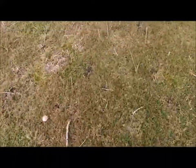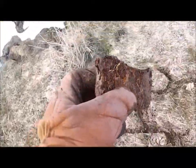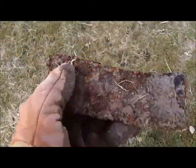Out walking back to my bucket. It's got some bottles of water in it, but I'm also walking back because I just found my second meat cleaver from this area.